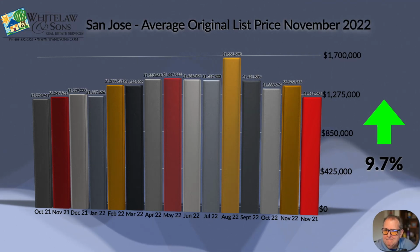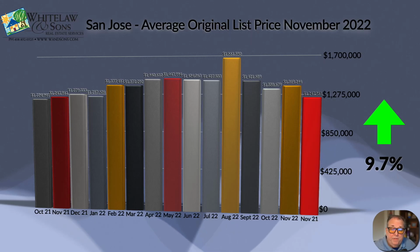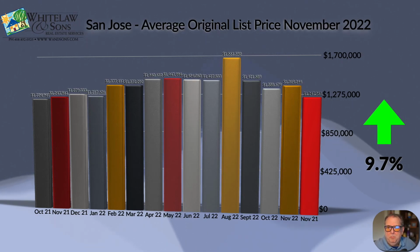All right. And as far as trends go, it all looks relatively flat to me. Definitely, we see a little bit of a peak in May and June. There's an artificial peak in August of 2022 because someone entered an incorrect original list price by adding a couple of zeros. So if we were to normalize that number, it would be more like 1.425, right, in that neighborhood. But relatively flat, with a subtle trend down since about May, with a little bit of fluctuation.